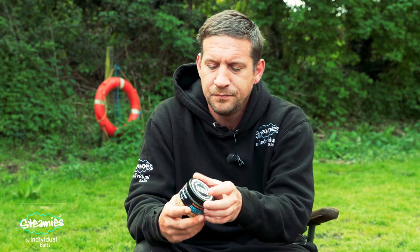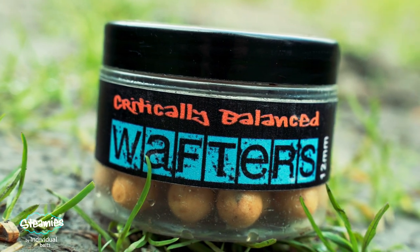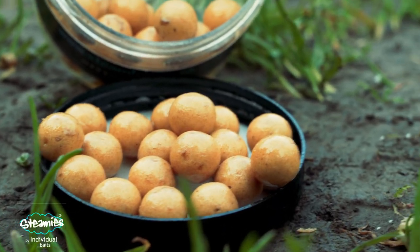And then as for the hook baits, just using the 12 and the 15mm, the TNT ones again. Like I say, they're a beige colour, but it just complements the bait. It's that washed out look, chaps, you know, that beigey, like, washed out look.